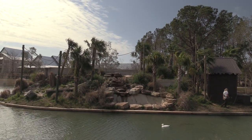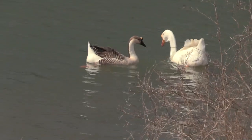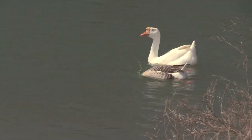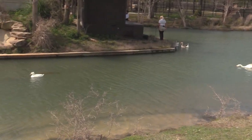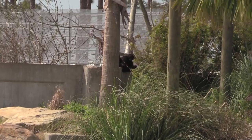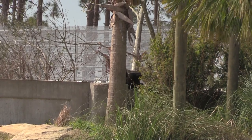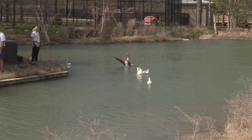This island has spider monkeys. A couple geese here in the water have a nice conversation with each other. The spider monkey keeps moving around a lot, but that's him right there. Guys are very chatty.